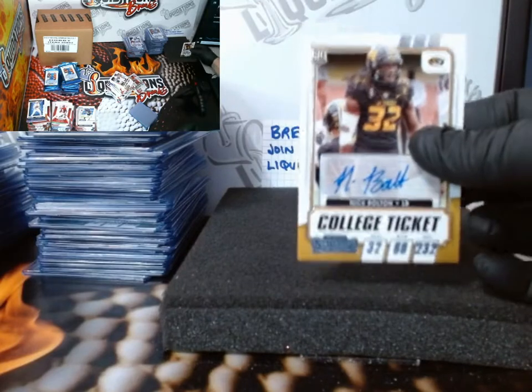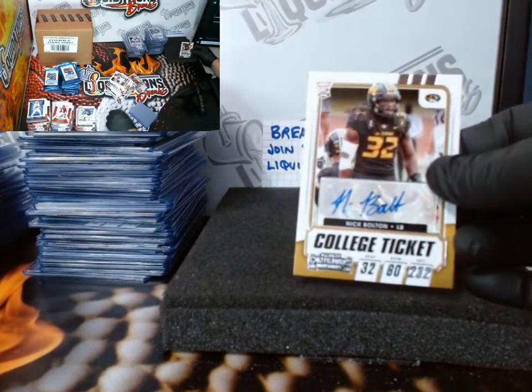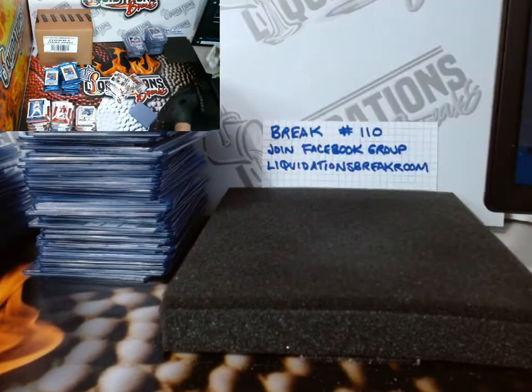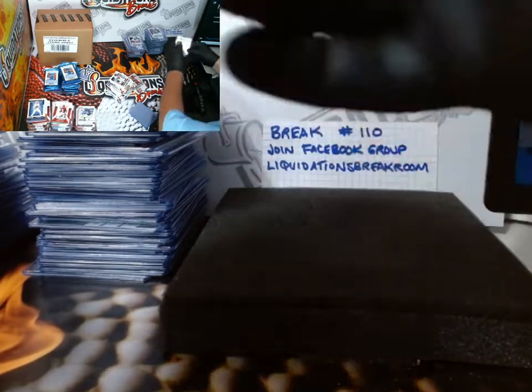And a Nick Bolton. There we go. Who was looking for Nick Bolton right there? Nick Bolton. Must be a rare one. Bob Dog was looking for Bolton. There it is.